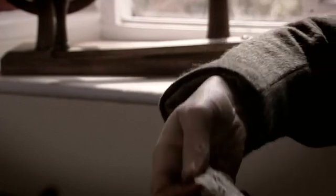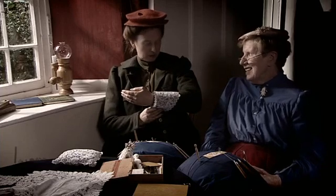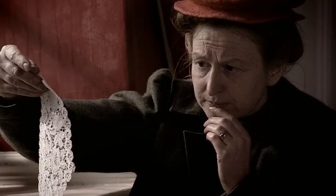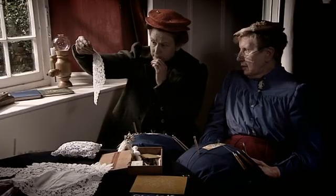Yeah. So, I mean, I don't know, if you charge £10 an hour, that's £2,000, £2,500 for one cuff. I know. But the husbands of the day, of course, bought their wives a lace instead of jewellery. So the posher your lace, the more wealthy you were.